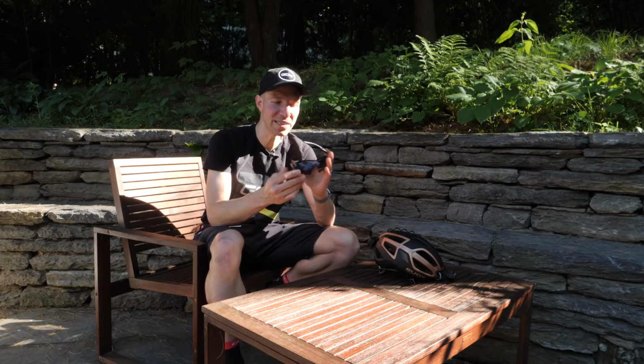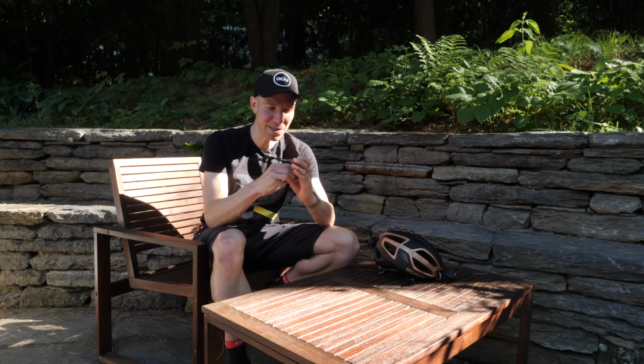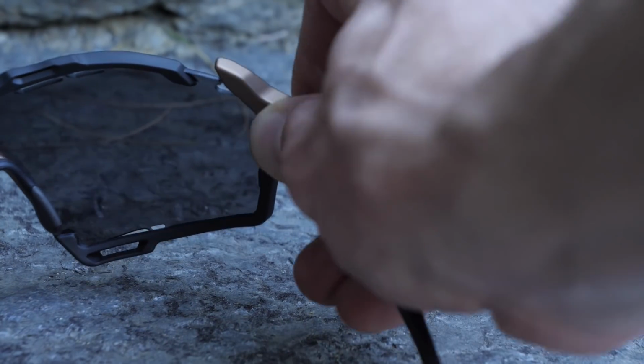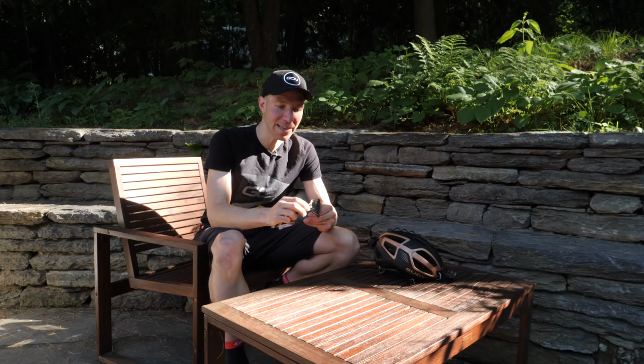Same goes for the nose piece. If you've got a big snout, little snout, big bridge, whatever, you're able to completely mold the nose piece on these to get a customized fit there as well. Another cool feature that I think really pertains to gravel is being able to switch out the lenses on these. You can see here on the inside, they've got this cool little button that allows these arms to pop off. So you're able to switch lenses out super quick.